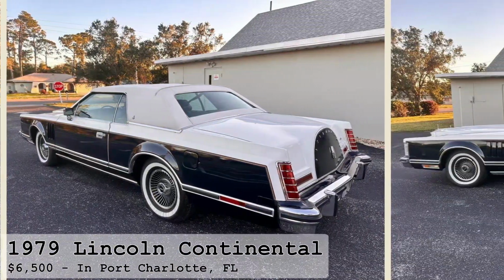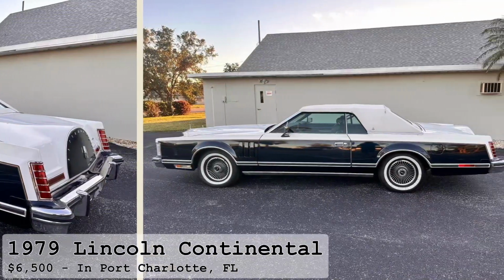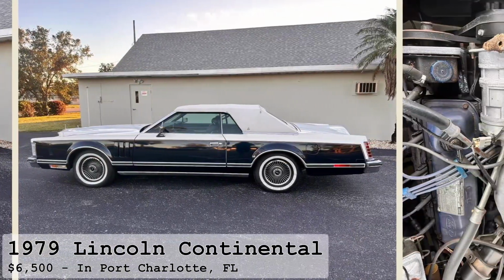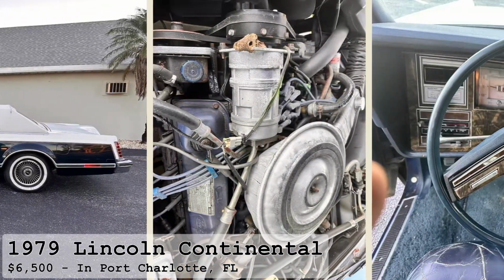Priced at $6,500 and located in Port Charlotte, Florida, this Lincoln offers elegance and sophistication for discerning buyers. Follow the link provided for more details about this extraordinary vehicle.